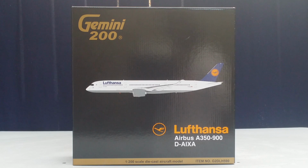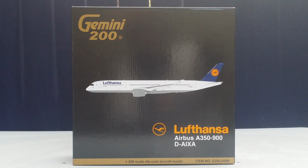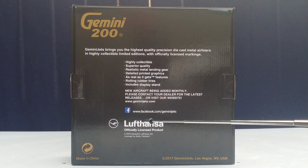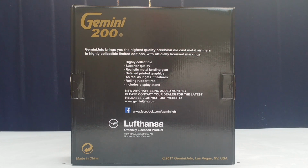Alright folks, let's look at the front of the box. You see here the engraved Gemini 200 decal, the computer generated picture of the aircraft, Lufthansa title, the aircraft type, the registration ship number, and then there's the information at the bottom of the box. Now you look at the back of the box. You see the Gemini 200 engraved gold decal right there, the information, the Lufthansa official license product decal, and then there's the Facebook information. You can go to their Facebook page and get information about present, past, or upcoming releases through their social media page as well.